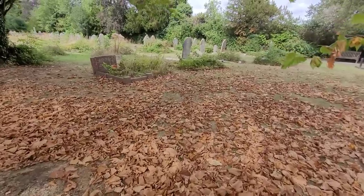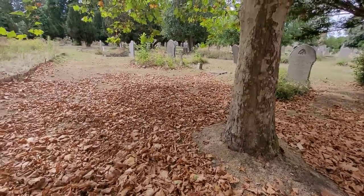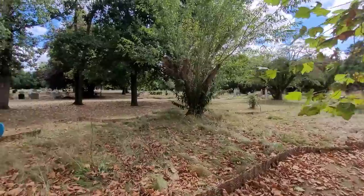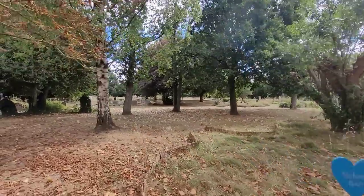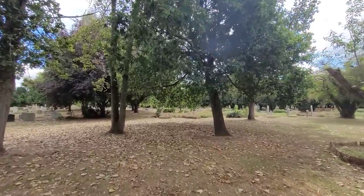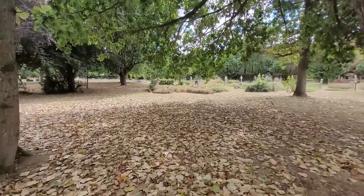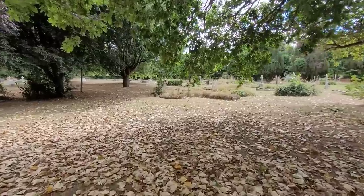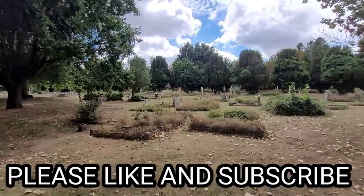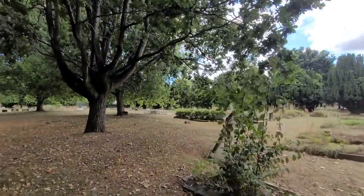Autumn is not too far away. And you see all the leaves on the ground here and hear it crunching under your feet. I just love it. I love autumn. It's my favourite season. And as October approaches, we have Halloween. Look at that. Isn't it just beautiful? What a gorgeous graveyard or cemetery. It says cemetery online, so we'll go with that. More bird feeders.